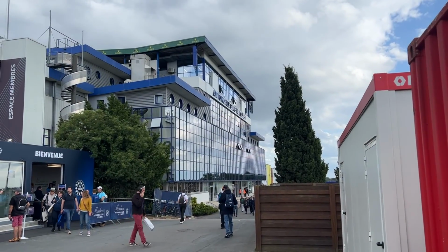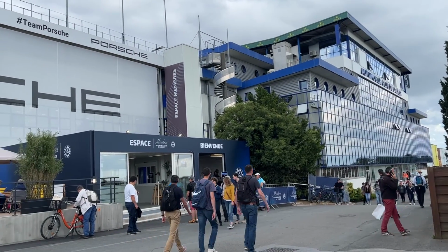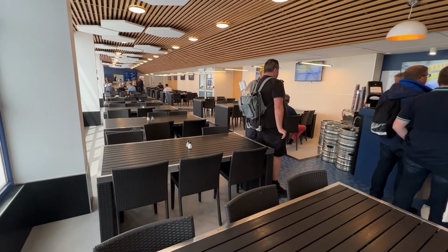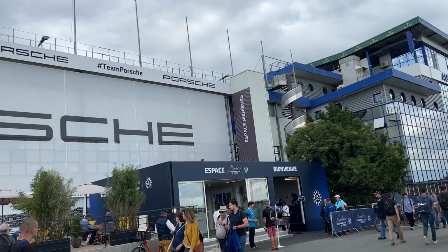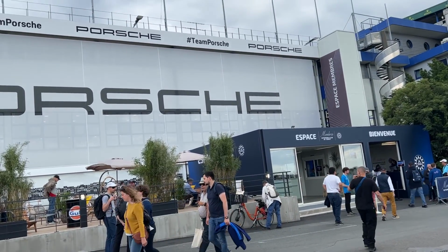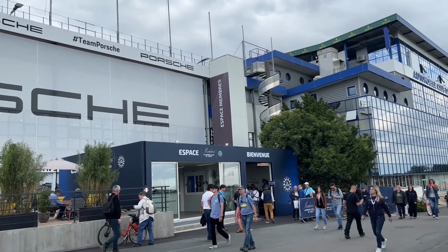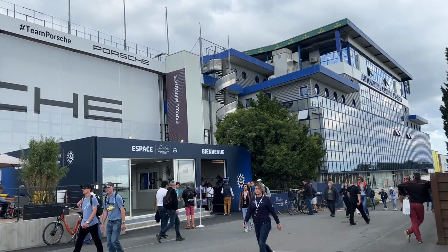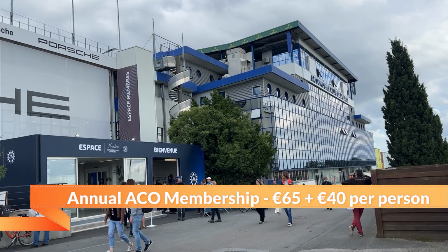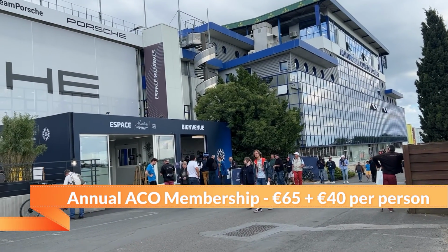So as you come up the pit straight, this is the ACO building, and you can get your pass to the ACO here, which allows you into a cafe and a special grandstand behind the massive Porsche logo here. Also in the basement of this building, you will find clean toilets and showers. So if your campsite's looking a bit grotty on the Saturday morning, this is a really useful place to know about. It's a few quid for a pass, and you can add extra guests on for about €40 a piece, but it is well worthwhile.